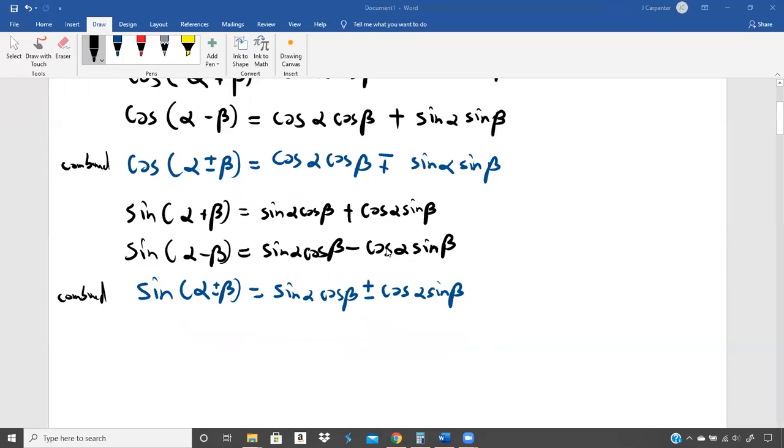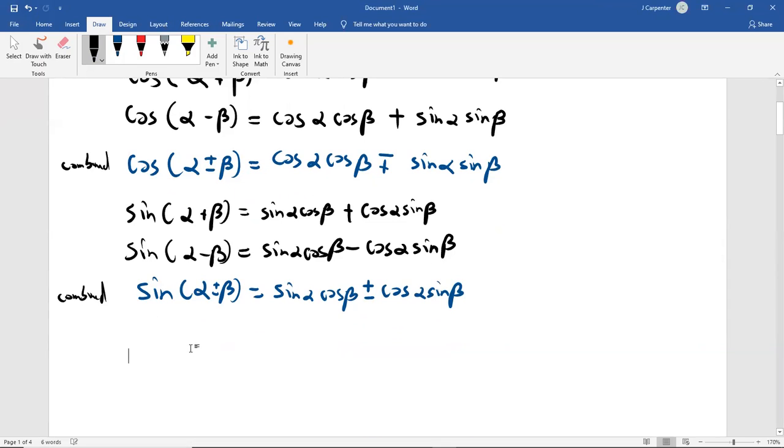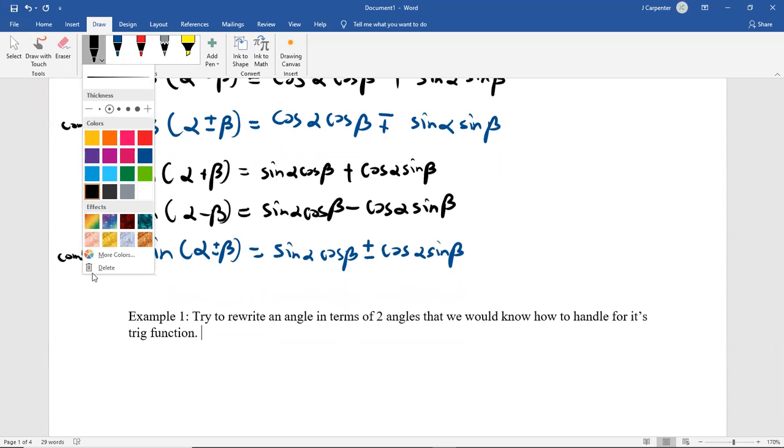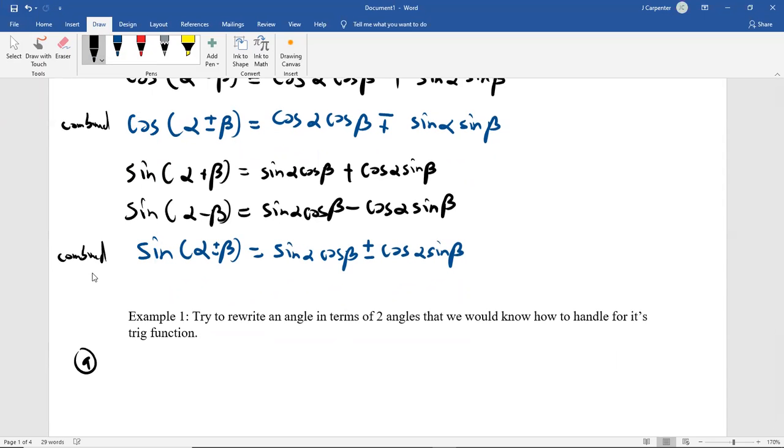But before we actually get into that, for the first example, let's just try to rewrite an angle in terms of two angles that we would know how to handle for its trig function. This is going to be so simple, it sounds way worse than it actually is.